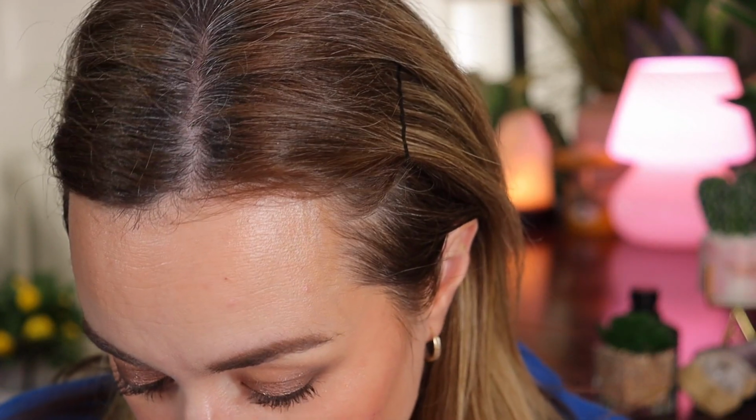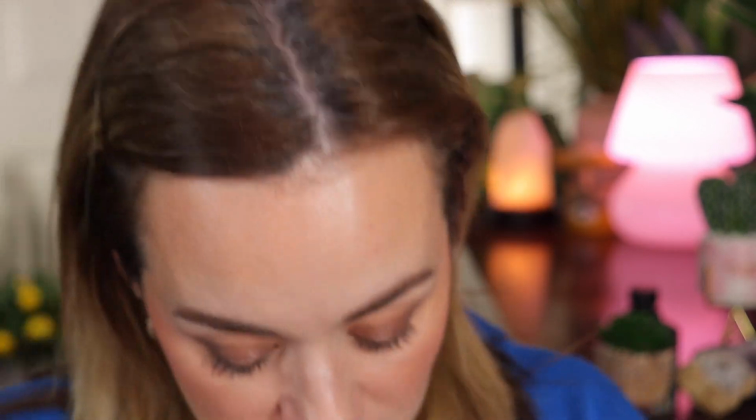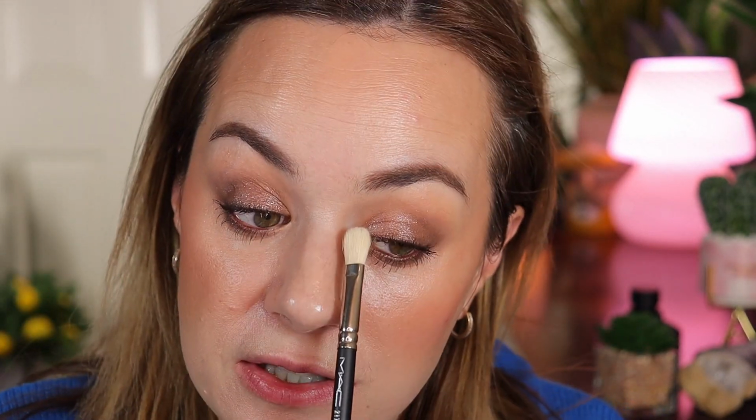Okay, so here are the eyes complete. Very nice and smoky. I know it's smoky, but I really love this eye look. Again, you don't need to add the shimmer to make it a little bit more wearable during the day. But I love it. I wonder if I should use that white one. Let's try that white shade just a little bit here in the inner corner.